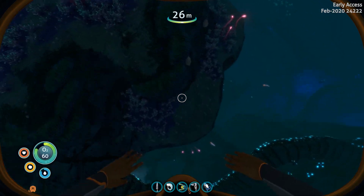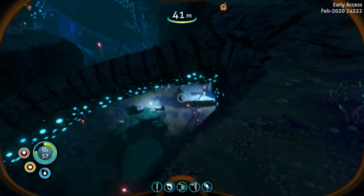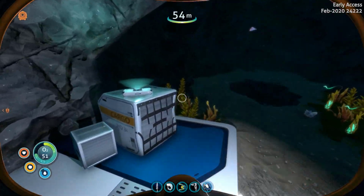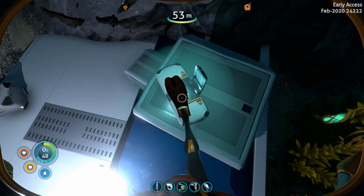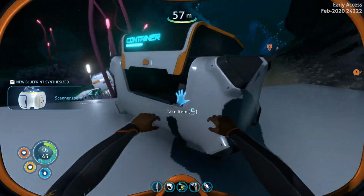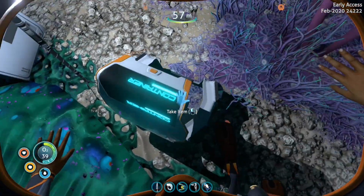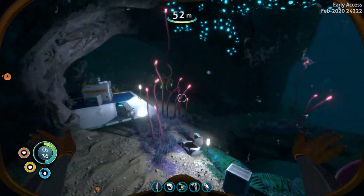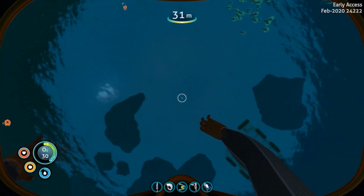Alright, let's see what we've got going on down here. Ooh, hello. This is the thing I missed the last time. A data box. Let's grab that quick before I strike again. A scanner room, we've learned. Blueprint for that. That is disinfected water. We'll grab that. In here we have another first aid kit. Alright, let's jet back up and get some air.